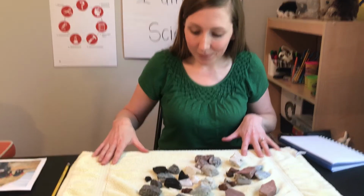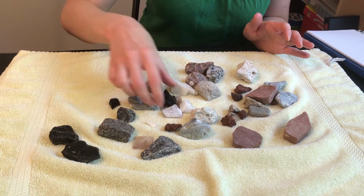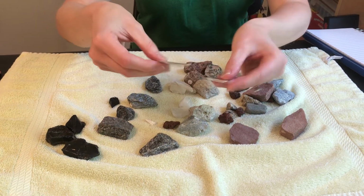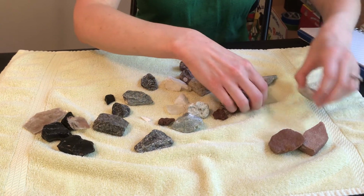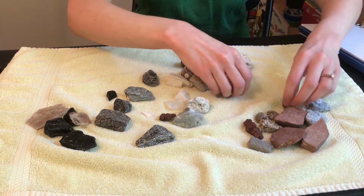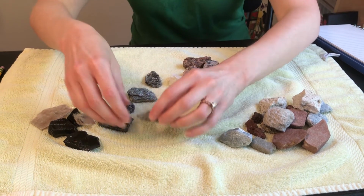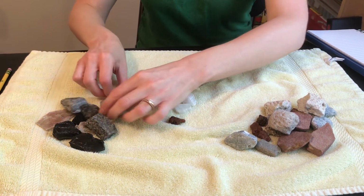Can you help me? All right, so I definitely see that the black rocks are super shiny, so I'm going to put them over on this side. I also see that these flat rocks right here, they are very shiny too. I see some dull rocks over here. These are all very dull. They are not shiny. Do you see how they are not shiny? And let's see, that is a dull rock. Ooh, this one's very shiny. Very shiny. More shiny rocks.